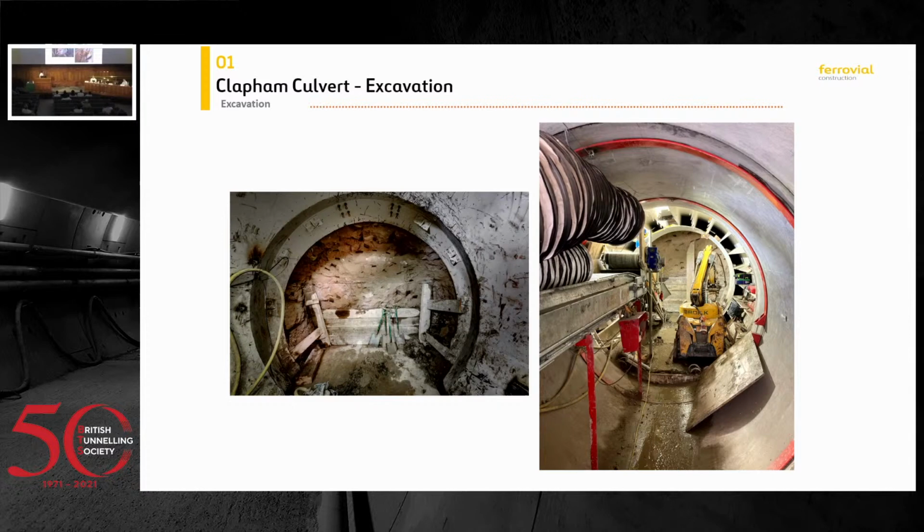On the right-hand side, you can see also the excavation phase. So we completed the excavation of the majority of it with a breaker. And then here you can see the conveyor belt that we used to get the muck out of the face into the launch chamber.